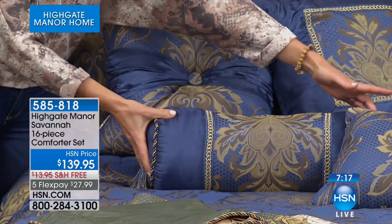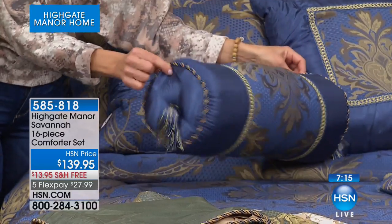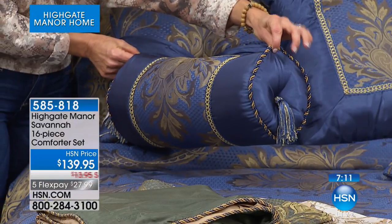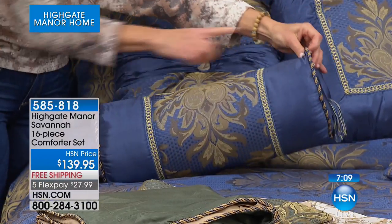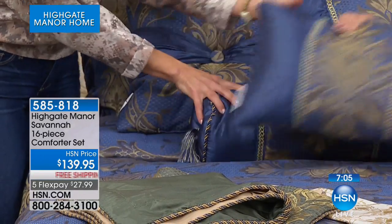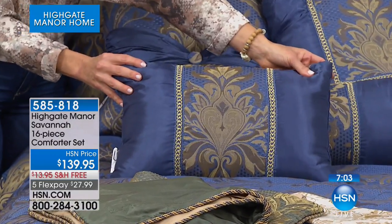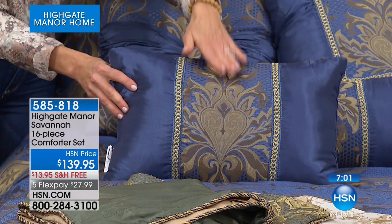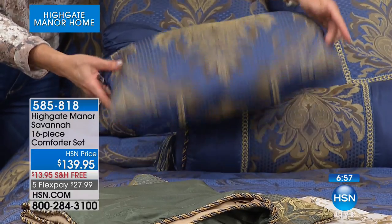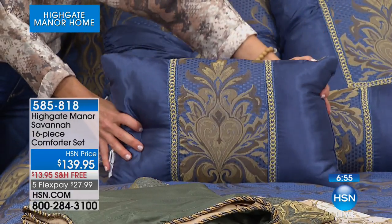Then we have that neck roll pillow. Now, look at her. Isn't she cute and sassy? Again, those great detail works, the wonderful tassels, the silk trim. Last but not least, this is our last rectangular pillow. This is our throw pillow. So remember, four throw pillows, and they're always different on the other side too. So if you'd like to change your bed up a little bit and kind of reverse those, you can.